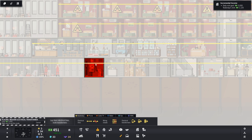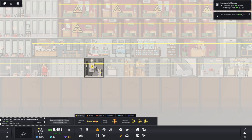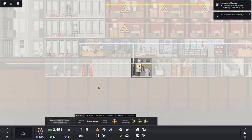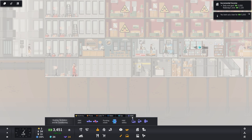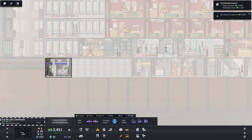We don't have the cash for it just yet. We might have to do a loan, which is still active. Let's go ahead and accept this. And I might be getting myself in some trouble. We're gonna do the electrical over here. Let's go ahead and speed up time. I want to do the HVAC. I have to do the HVAC. We're going to put that over here once they get done constructing this.